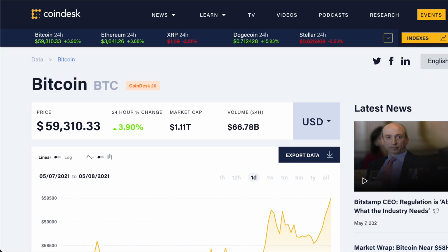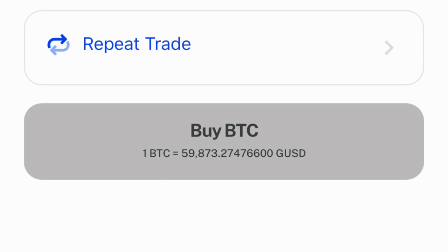For example, at this very moment, CoinDesk is quoting me $59,300 for a single Bitcoin, whereas if I were to buy this on BlockFi right now, this is going for $59,800. That's a difference of $500, which I know doesn't sound like a lot, but if you're buying cryptocurrency in large quantities, that can really start to add up.